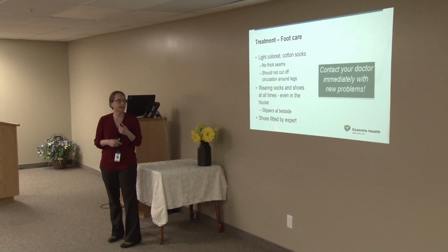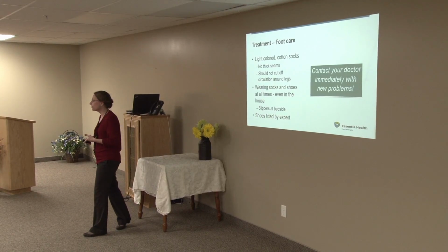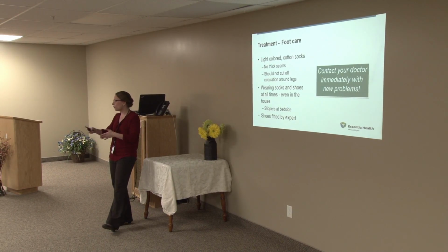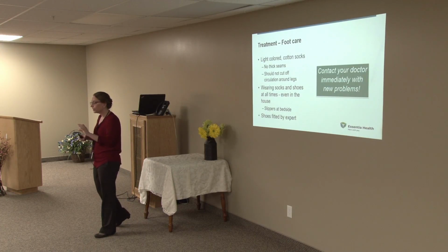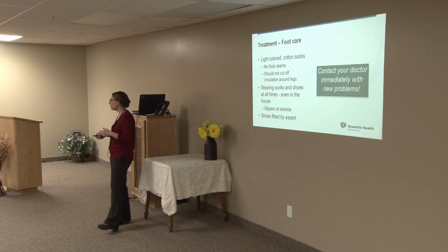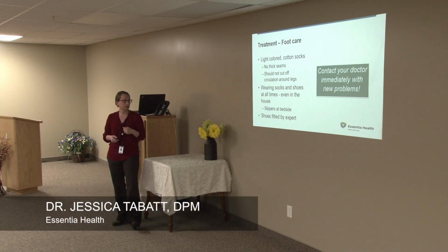So it's important to have protection then. Socks and shoes in the house at all times. Even if that means you have a designated pair of house shoes that you don't wear outside. Even if it's a slipper, get one with a thicker sole, not a really flimsy slipper, because stuff can poke through slippers too. But you want to make sure your feet are always protected.